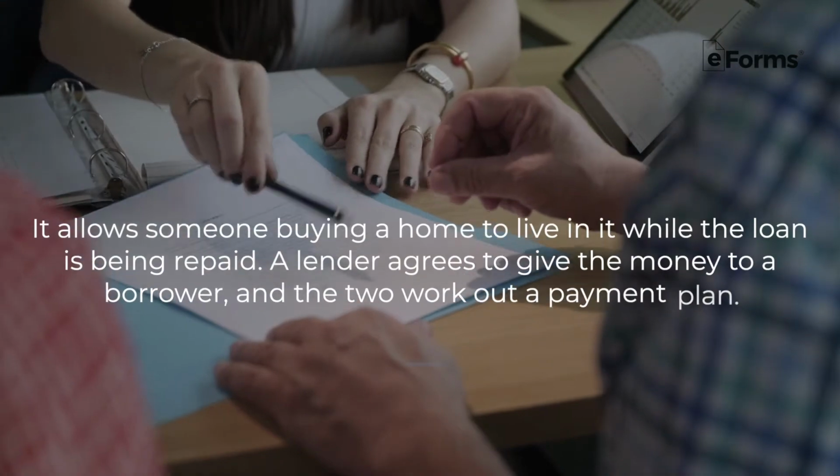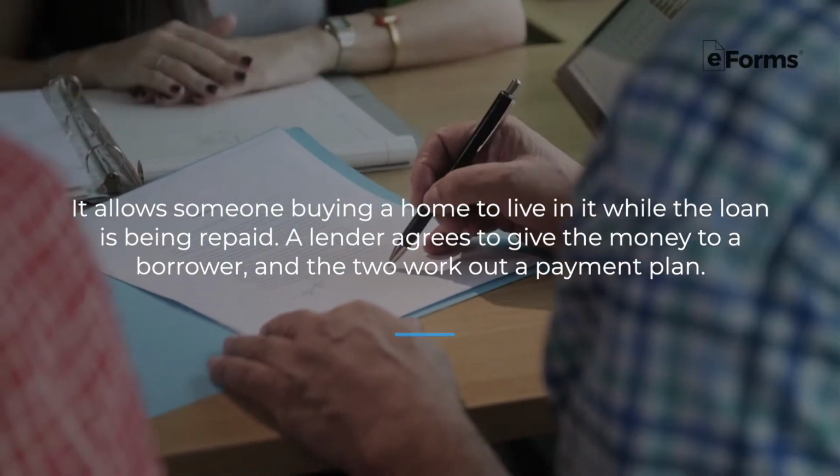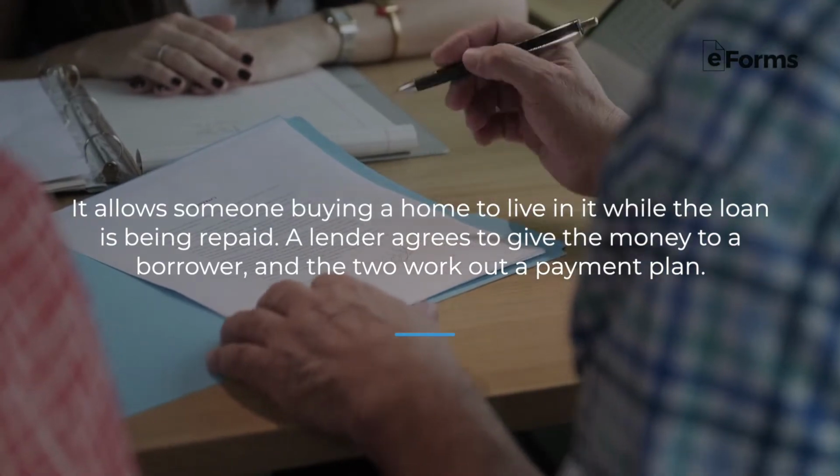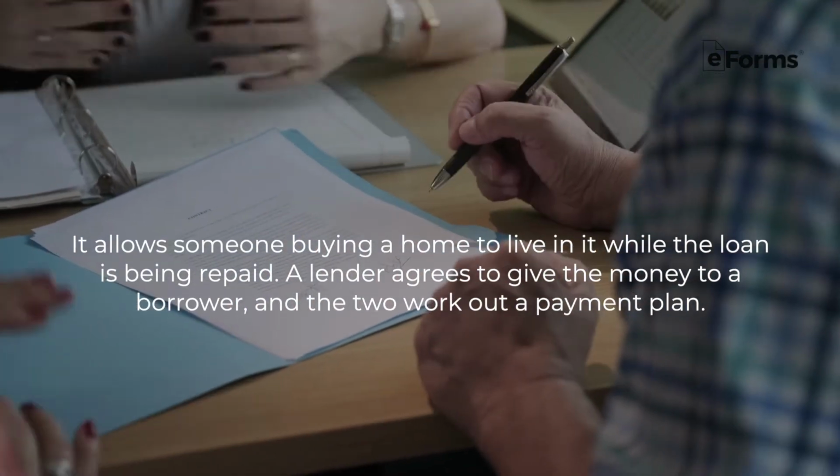A mortgage is a financial instrument that people use to borrow money to buy a home and spread the cost of repaying it out over time. It allows someone buying a home to live in it while the loan is being repaid. A lender agrees to give money to a borrower, and the two work out a payment plan.